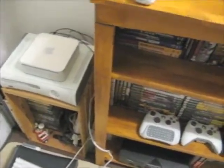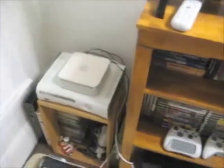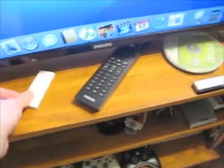I do have a PlayStation 3 as well, but that thing is pretty annihilated, so... Yeah. I don't know if it even reads discs anymore, to be honest. That's the thing. I would go the route of Apple TV.